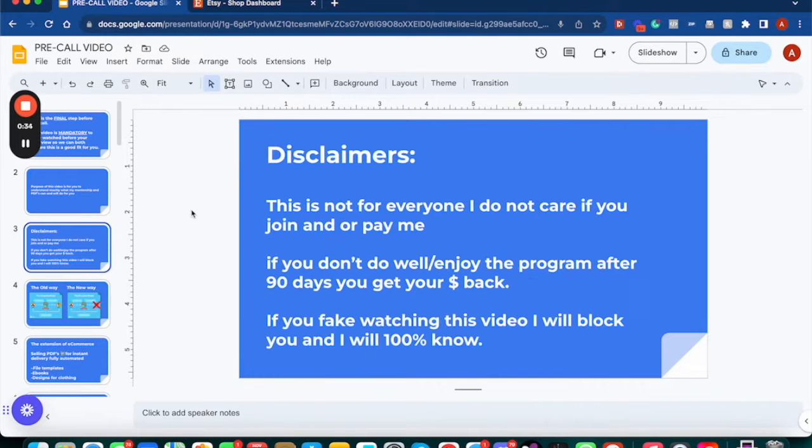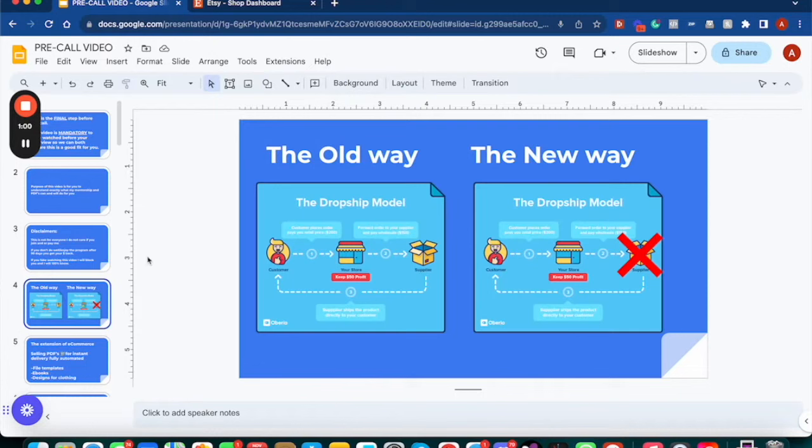Now, some disclaimers. This is not for everyone. Realistically, I don't really care if you join or pay me because my stores are still making money. This is just about having serious people who actually want to build a successful PDF store. If you don't do well or enjoy the program, within 90 days, you're getting your money back. It's a no-brainer offer. If you fake watching this video, like I said, you're going to be blocked and I will know.